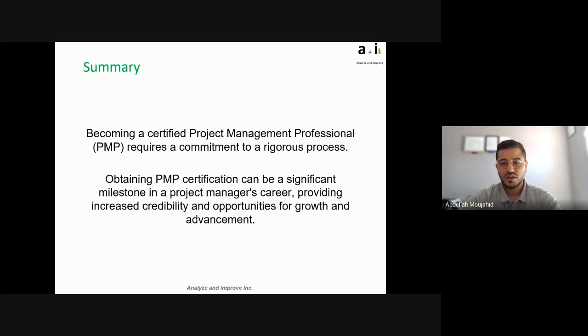So in conclusion, becoming a certified project management professional, PMP, requires a commitment to a rigorous process. As I mentioned, again, this includes meeting the eligibility requirements, applying for the exam and preparing for the exam, scheduling and taking the exam, and then receiving the results. And then after that, you must maintain your certification. So obtaining a PMP certification can be a significant milestone in a project manager's career. Again, it provides increased credibility and opportunities for growth and advancement.